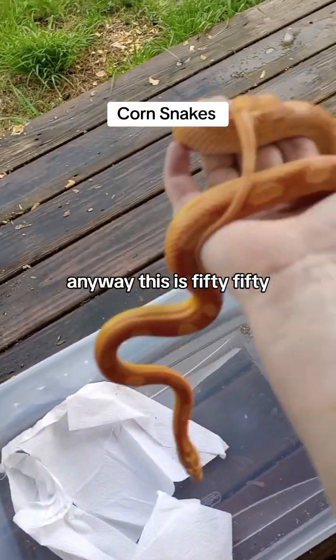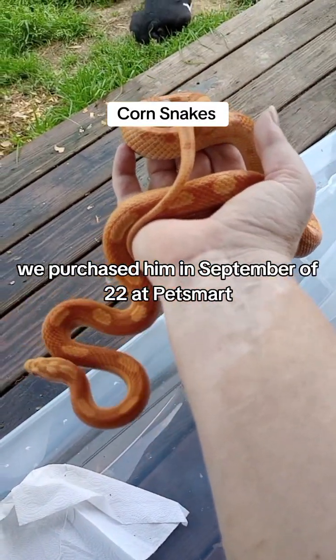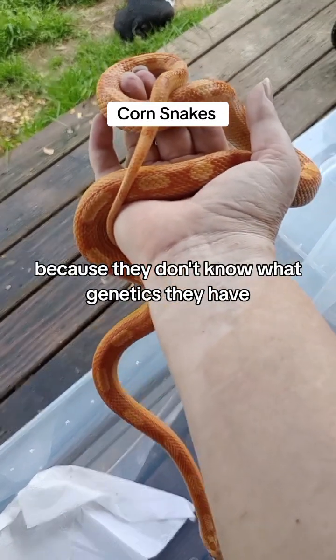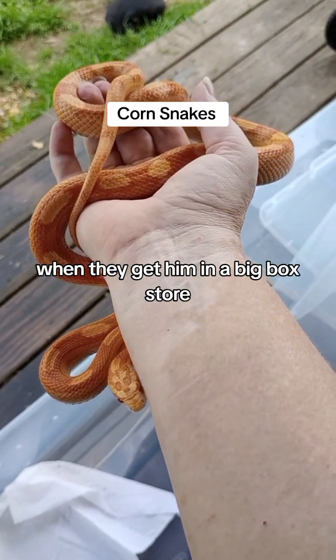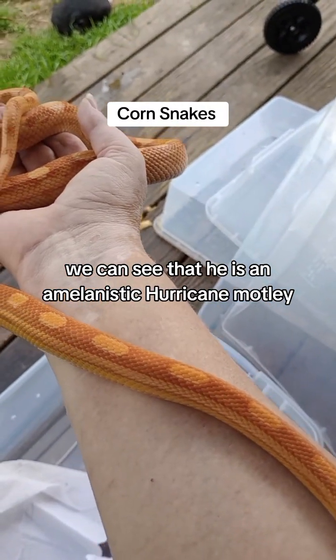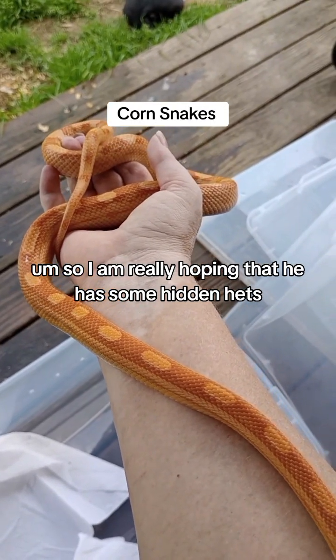Anyway, this is 50-50. We purchased him in September of 22 at PetSmart. From the genetics that we can see, because they don't know what genetics they have when they get them in a big box store, we can see that he is an amelanistic Hurricane Motley. So I am really hoping that he has some hidden hets.